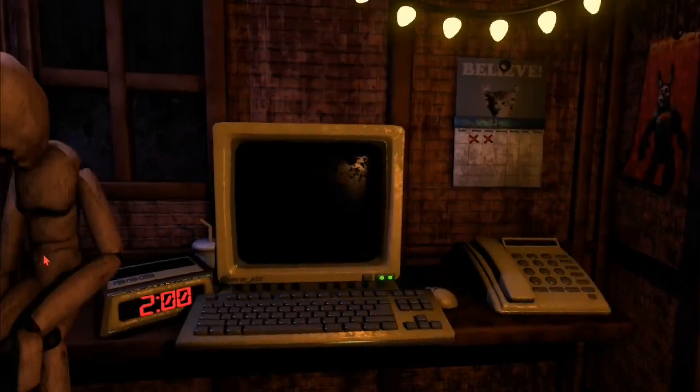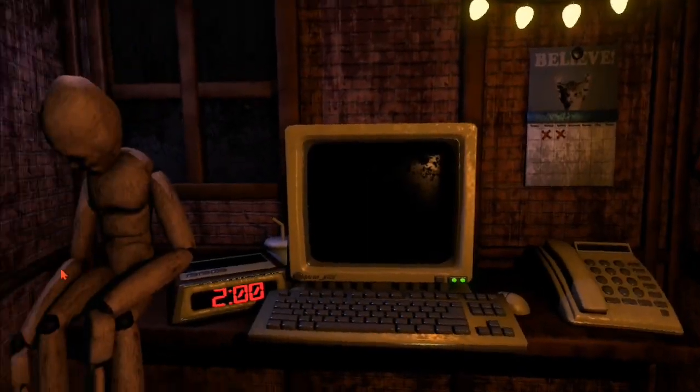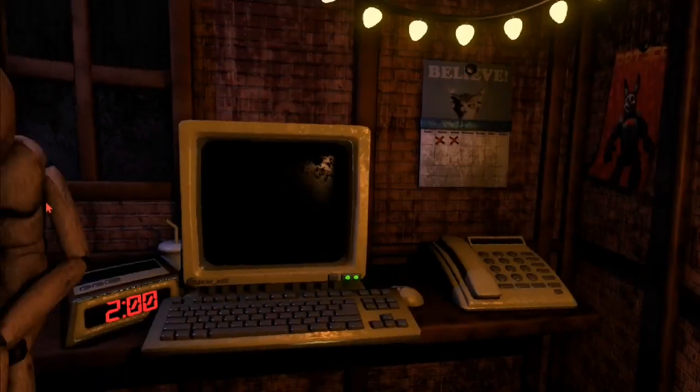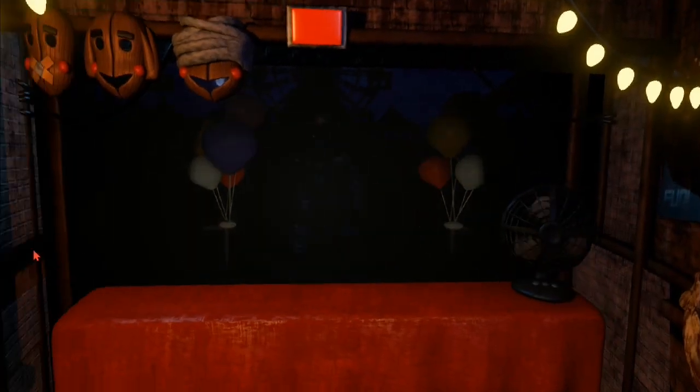Oh, the duck. Okay. Oi! F off, man. Okay. Alright. F off! Why is he so close already? 3 a.m. already, what the duck? Oh, what the duck? Who the hell is making that song?